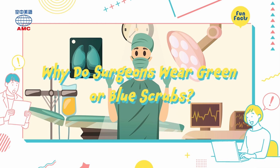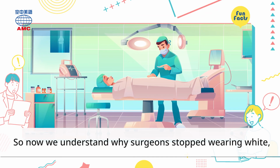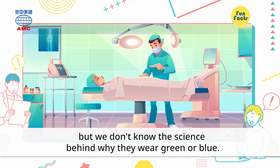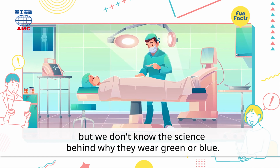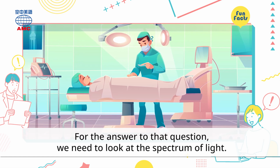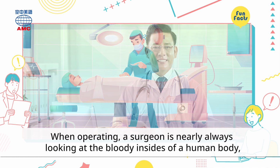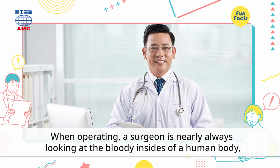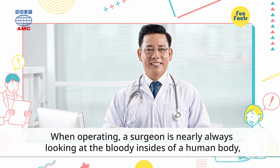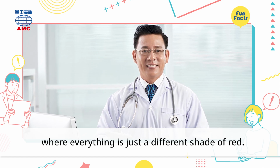Why do surgeons wear green or blue scrubs? So now we understand why surgeons stopped wearing white, but we don't know the science behind why they wear green or blue. For the answer to that question, we need to look at the spectrum of light. When operating, a surgeon is nearly always looking at the bloody insides of a human body, where everything is just a different shade of red.